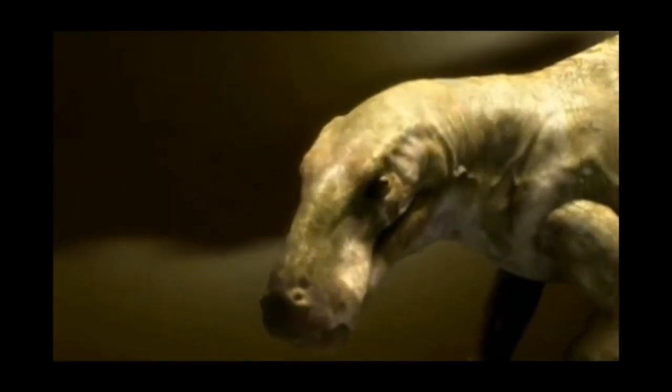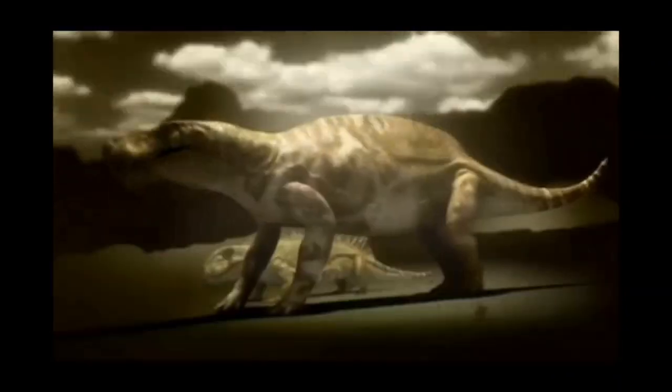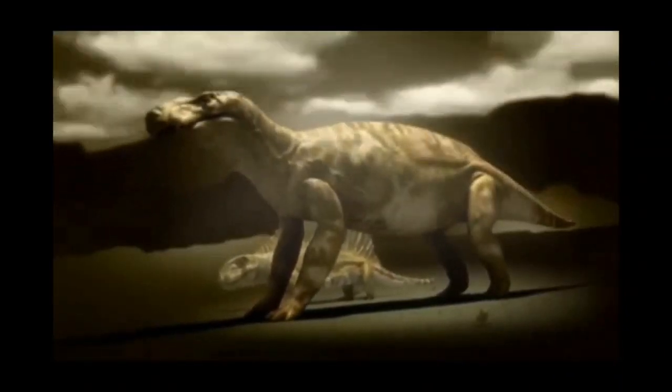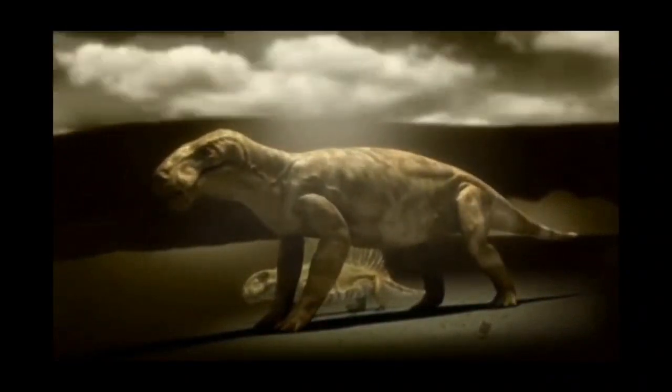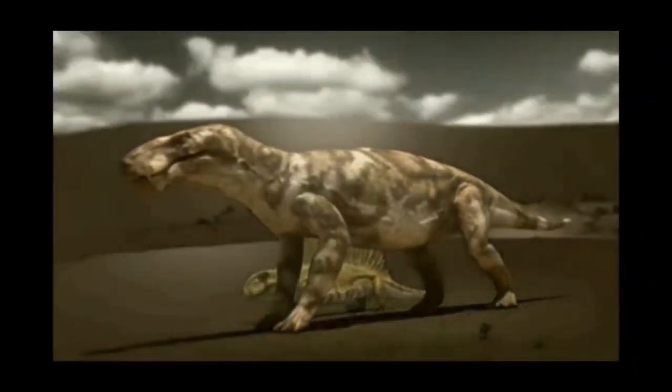To house a larger brain, their skull bones expand into an enormous head. And out of their jaws thrust huge, sharp teeth. A new age of specialist reptiles has dawned.